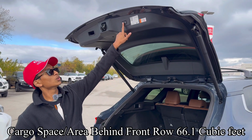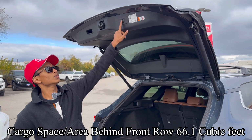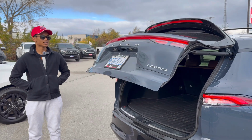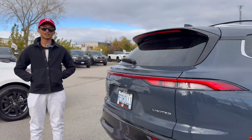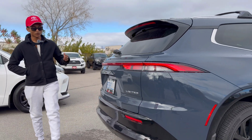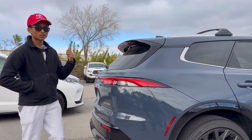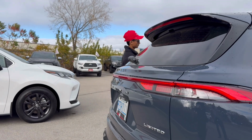This is the button for closing the boot. This is for closing the boot and locking the car. And if you just kick it from the bottom, it also opens. So that's nice. Now let's get inside of the Crown Signia. But before that, you can see the side reflectors do illuminate all the time. So let's get inside and show you the rear.